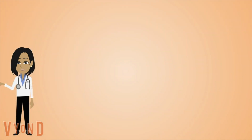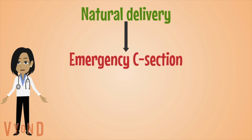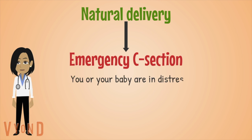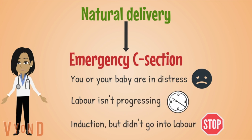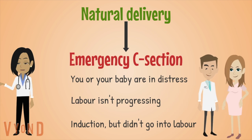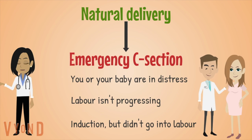Some mothers who have diabetes in pregnancy who initially opted to have a natural delivery may have to have an emergency C-section. This can be if you or your baby are in distress, your labour isn't progressing, or if you had an induction but didn't go into labour. Even though it is termed as an emergency C-section, it will still be your choice to go ahead, and the labour ward doctors will explain the operation and recovery as part of making this choice.